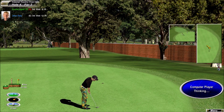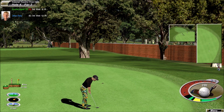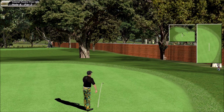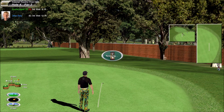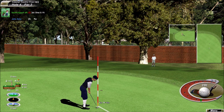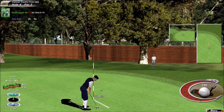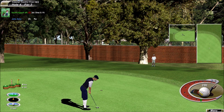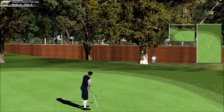He's got work to do there for his par. Very expensive. Back up the slope. Oh, nice. Wow. Struggling for his par. That was not good at all.